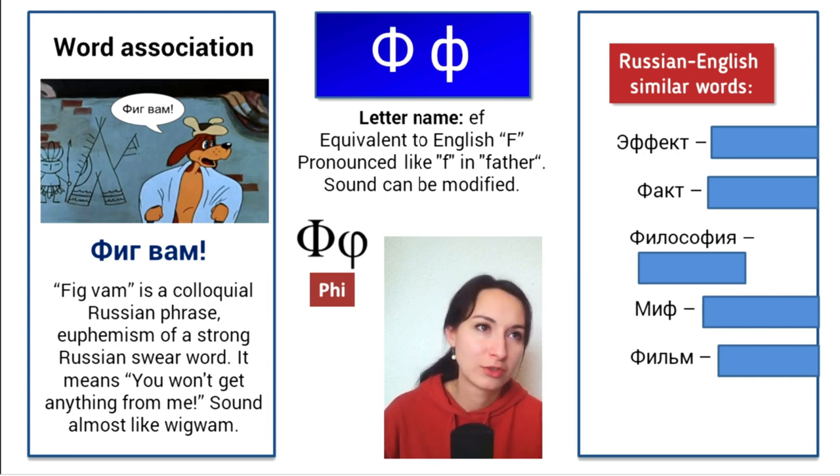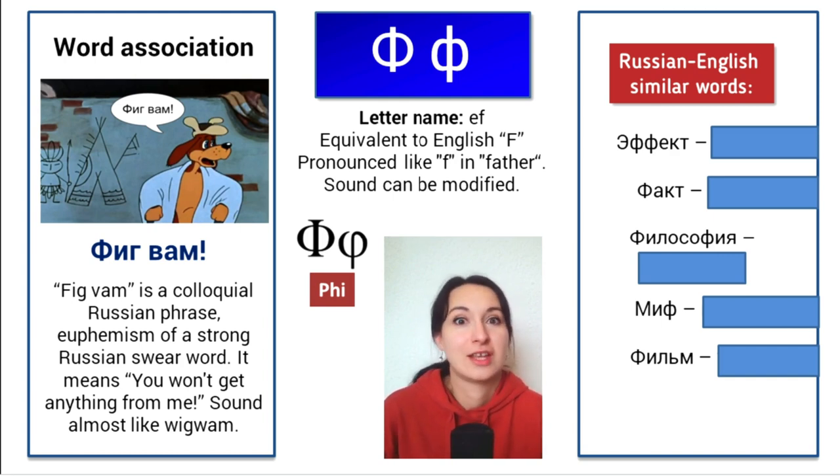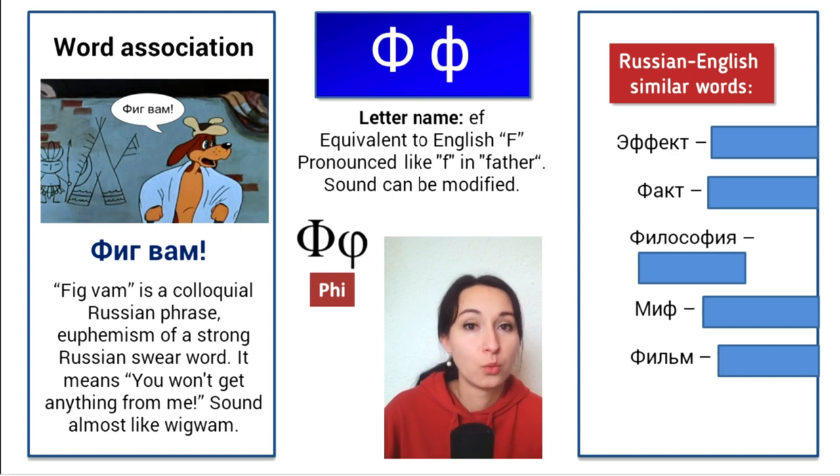Fig vam, well, of course, you shouldn't really use this phrase with everyone, and you will understand why when you read the description. This is literally a way to tell somebody that you don't want to do something and you don't care about these people, like, leave me alone, I don't want to do what you ask me to do. Let's have some practice with Russian-English similar words.